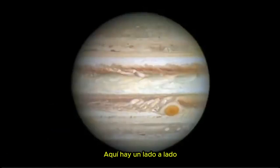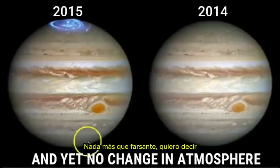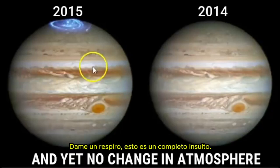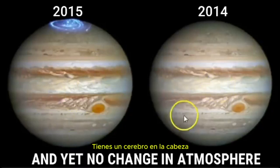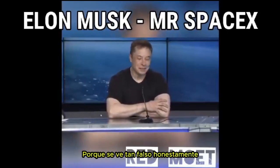Here's a side-by-side. People can't see what's taking place here with NASA. Nothing more than fakery. I mean, give me a break. This is a complete insult. You have a brain in your head. And you can tell it's real because it looks so fake, honestly.